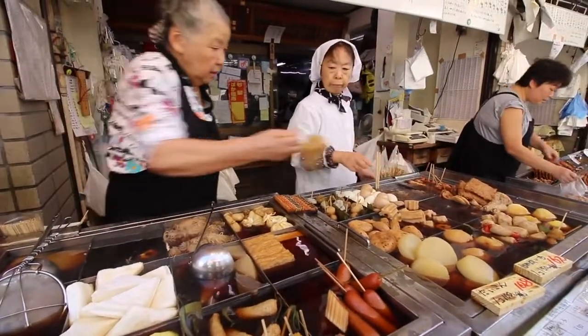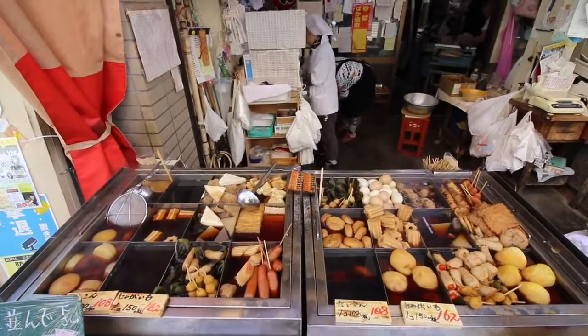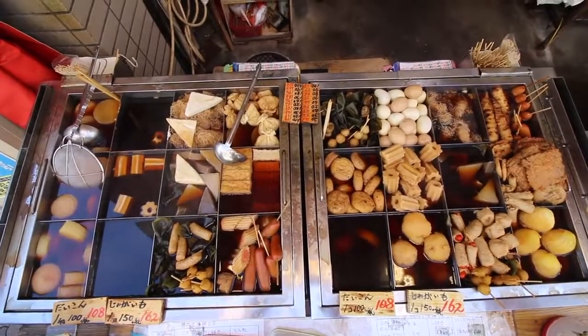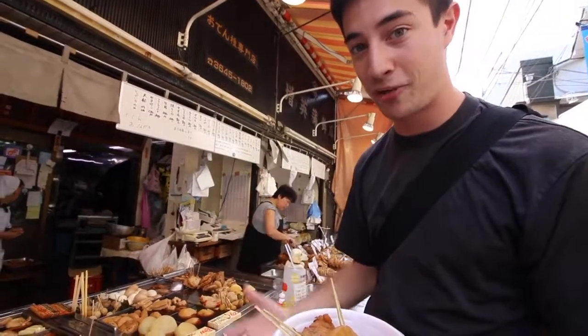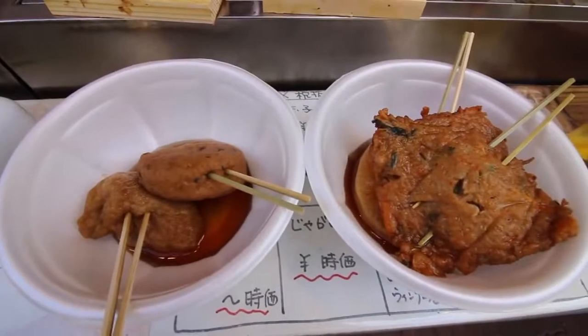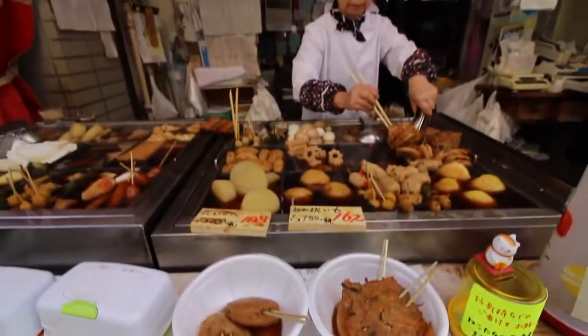So we are at our next spot, and we are trying something that I love, and that is Oden, Japanese hot pot. All the ingredients are here, simmering away in a stock of dashi, which is dried bonito flakes and dried kelp, and then some soy sauce, some sake, lots of different ingredients. It's actually a secret recipe, so we don't know exactly, but it smells amazing.